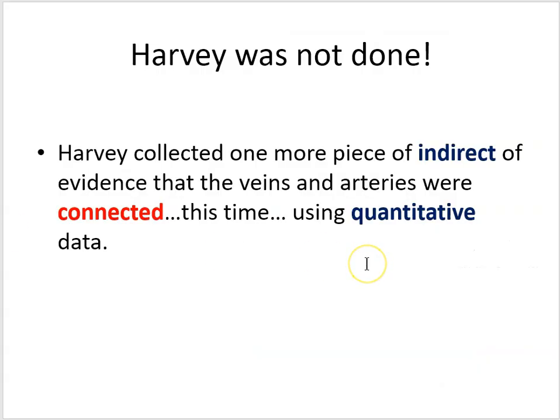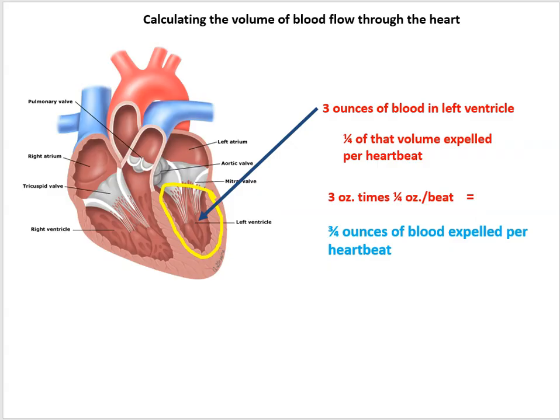This final piece of evidence is indirect evidence that the veins and arteries were connected. And this time he's going to use a quantitative approach. He's going to measure quantities. And he wants to calculate the volume of blood that flows through the heart in a given amount of time.